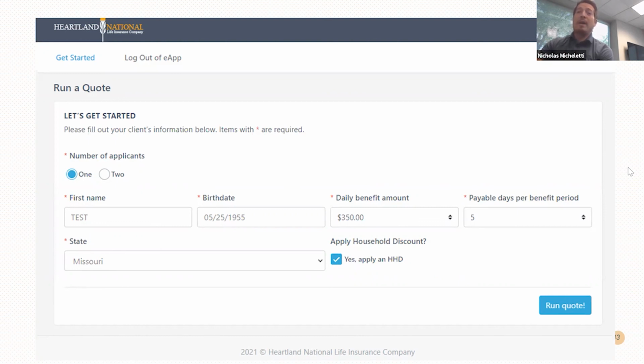You can actually even print out copies of quotes here. It gives you the ability to print out copies of quotes that you can bring with your clients. So you already know what you're going to build, what kind of flex plan you're going to build around their Medicare Advantage plan, because our quoting tool is really, really simple to use and really gives you that flexibility to build this product around whatever their exposure is.